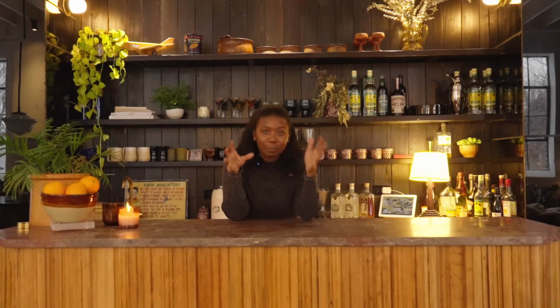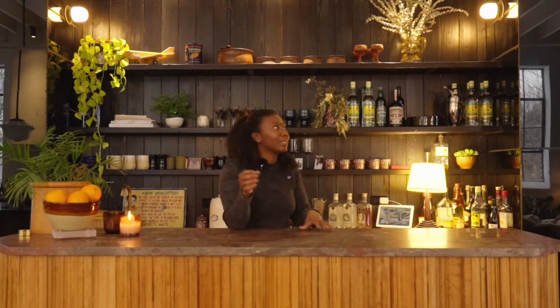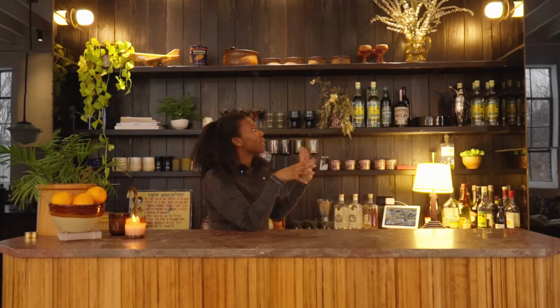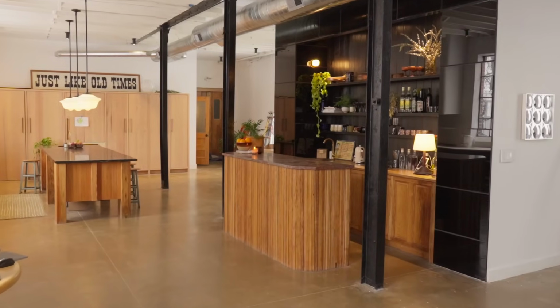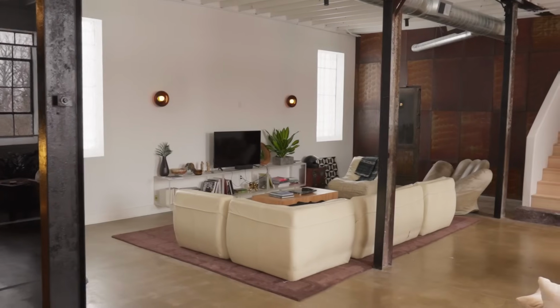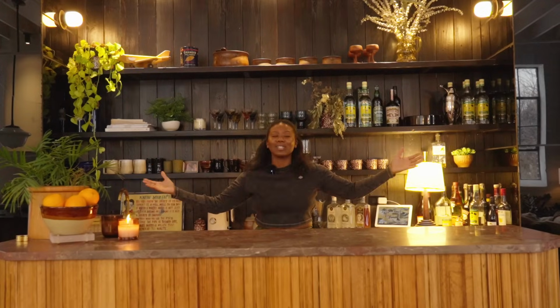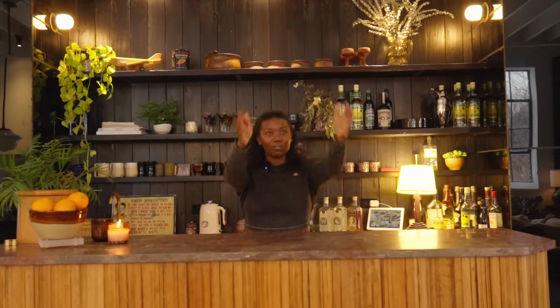We get a lot of questions around our bar, so I figured I'd answer a few of the most asked questions about designing a space like this. So the biggest question: why did we put this bar in the center of our house? This warehouse is probably 2,000 square feet on the first level, and then we have our living room, then our kitchen and dining room, and then the bar right in the center, which later on in life, our front doors are gonna be right there.